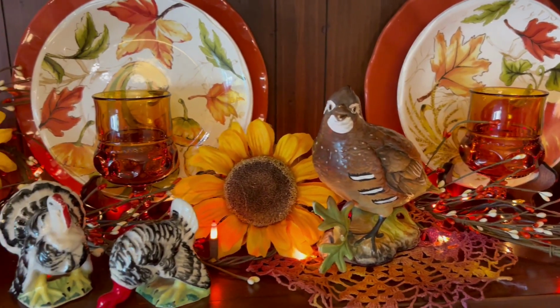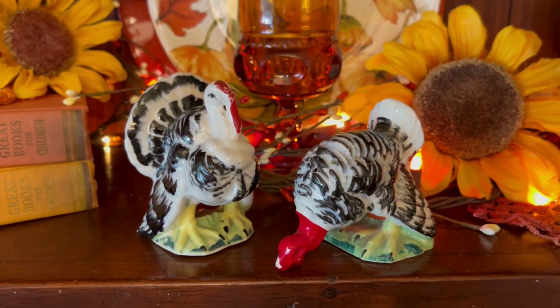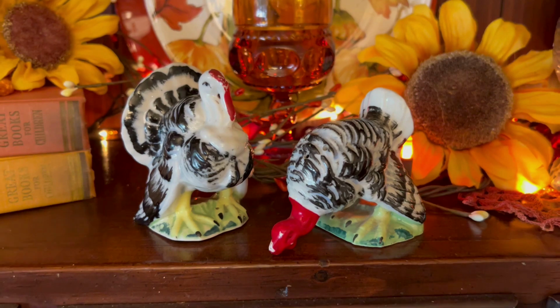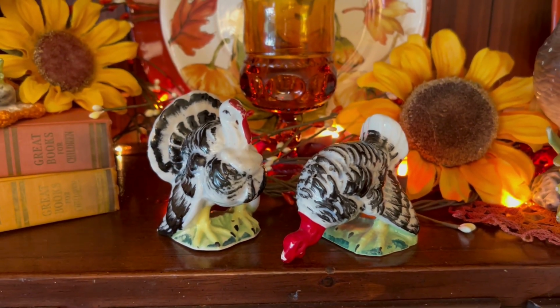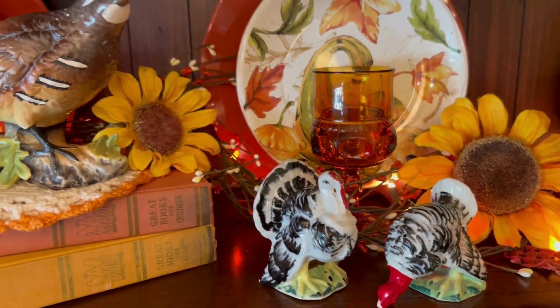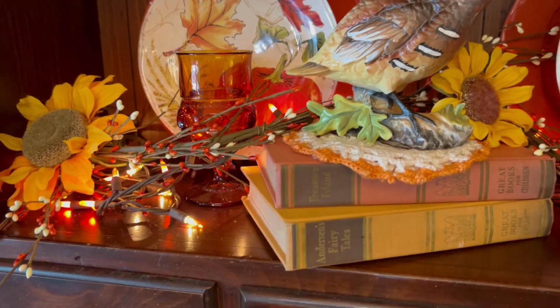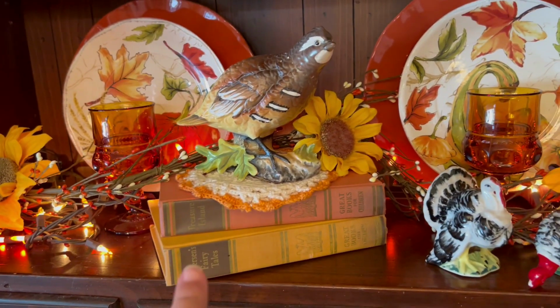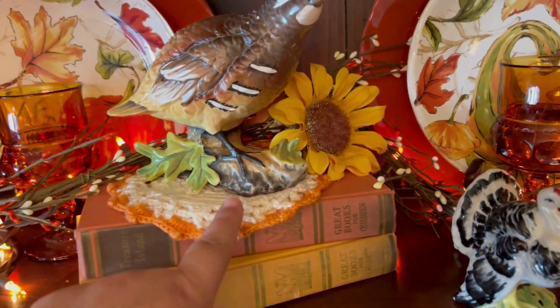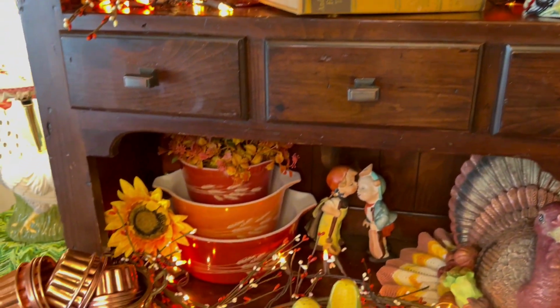And have these. Now this set of the salt and pepper shakers, which looks very, very similar to that other set over there, these were my grandmother's. And I don't know how long she had them, but she was like 99 years old when she passed. So I don't know when she got those. And I like to use books as risers and of course doilies in places just to warm it up.